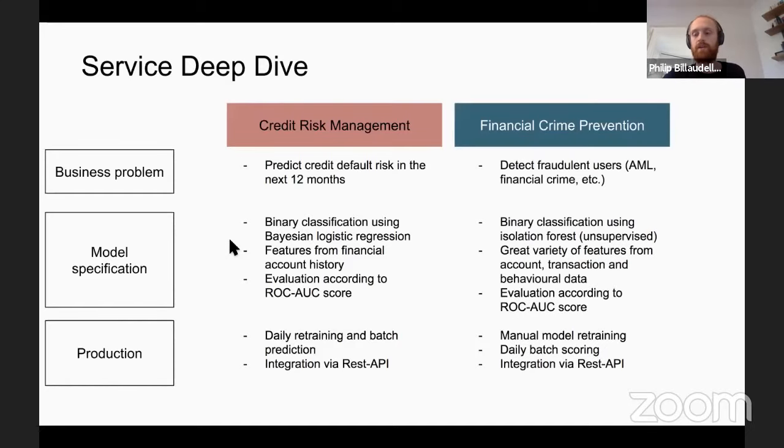The second part that we also use as an example throughout today's talk is financial crime prevention, where we try to detect fraudulent users. Again, this is a binary classification problem. This time we opted for isolation forest, an unsupervised model, for reasons that we're also going to talk about. And here we're going to use a much bigger variety of features, which will include account, transaction, and behavioral data.